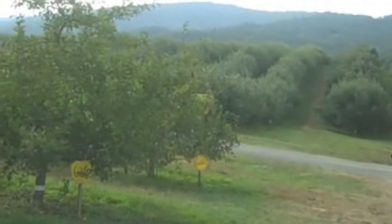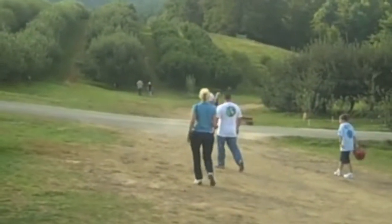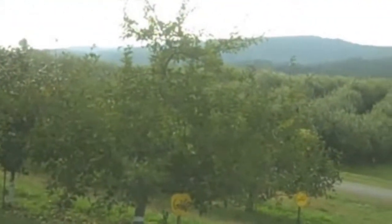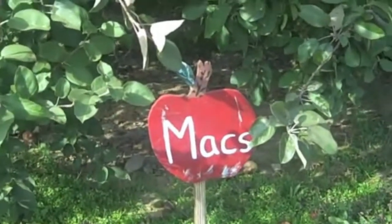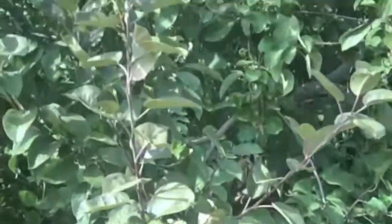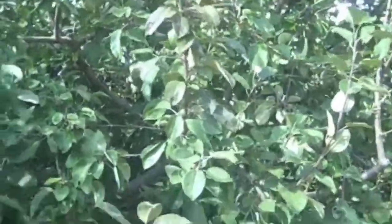Here's a good place to kind of look at the orchards and see how they have the lines of the trees. There are tons of people up here, and it gets more and more crowded as this month goes on. Of all the apples, that's my favorite. But alas, they're gone. They come early. They're one of the first apples, and here's a beautiful tree.